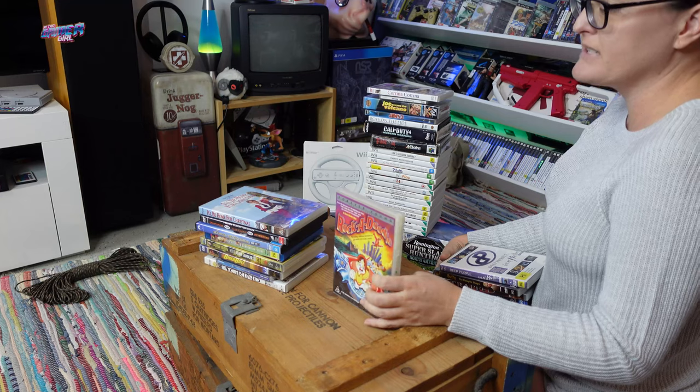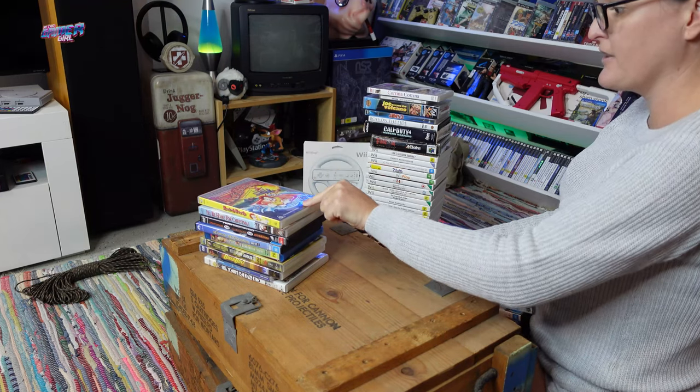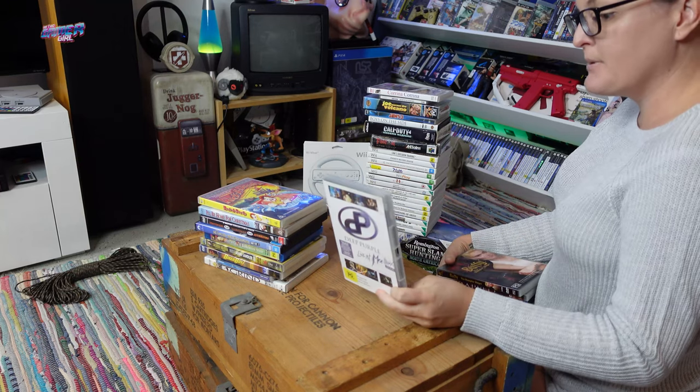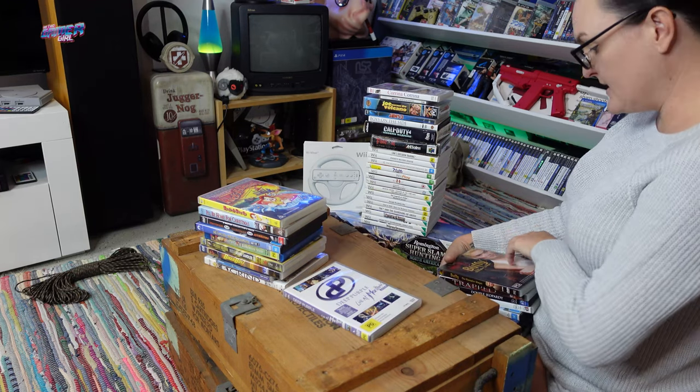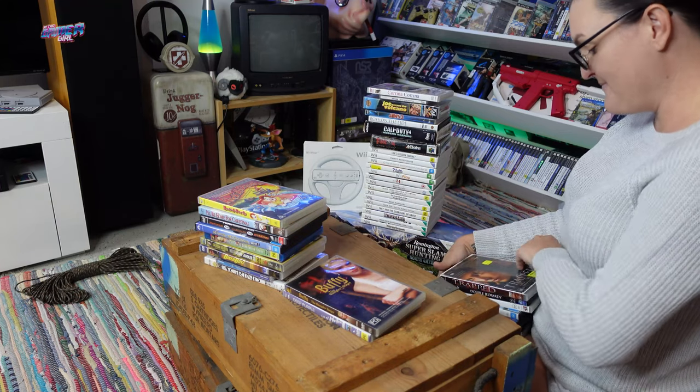I don't remember this, but I always seem to pick it up. But the other ones that I've picked up have been region locked. This one is actually an Australian version of it, so I'm very happy about that. There's a Deep Purple DVD, which he's picked up. A copy of Buffy the Vampire Slayer, so awesome.